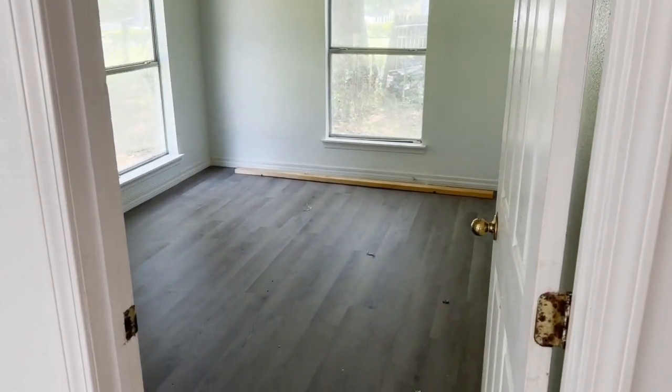We did potentially have a renter, and that fell through, so it was unfortunate, but we're not upset about it. But with that said, we only have one room left to put floors on, and we got to put countertops and do a few more things. But I'm not going to just talk about that. I'm going to show you guys. So I'm going to flip this camera around, start in this front room, which is right over here, and show y'all where we're at. So here we go.